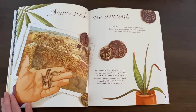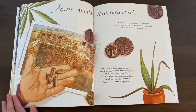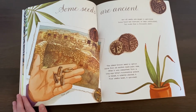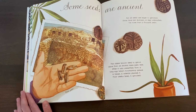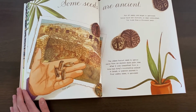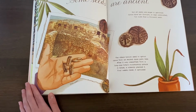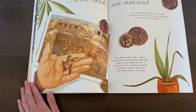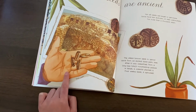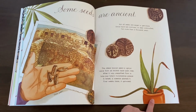Some seeds are ancient. Not all seeds are eager to germinate. Some have lain dormant or slept undisturbed for more than 1,000 years. The oldest known seed to sprout came from an ancient date palm tree after it was unearthed from a long-ago king's mountaintop palace in Israel. A scientist planted it. Four weeks later, it sprouted. There it is, the date palm. And that's what it can become.